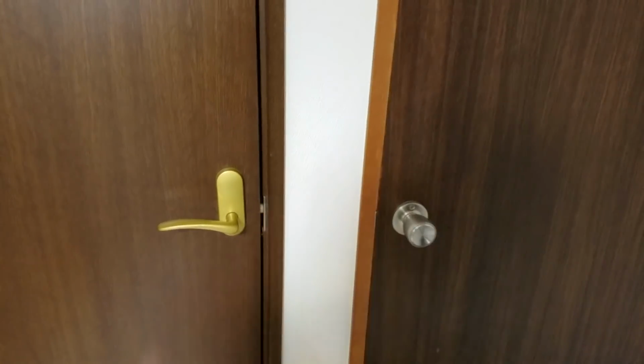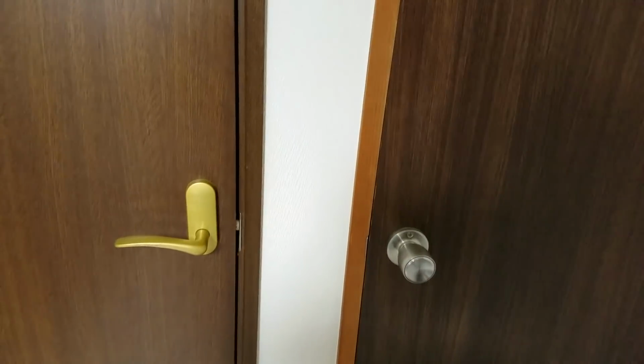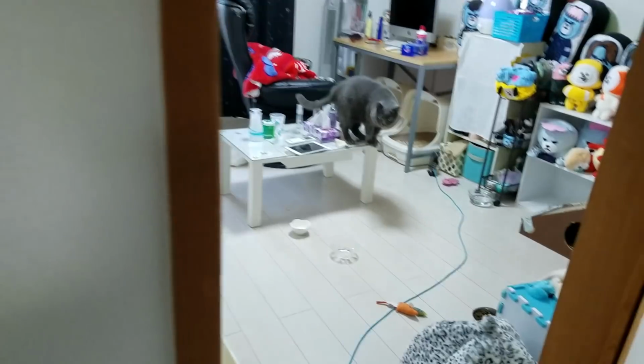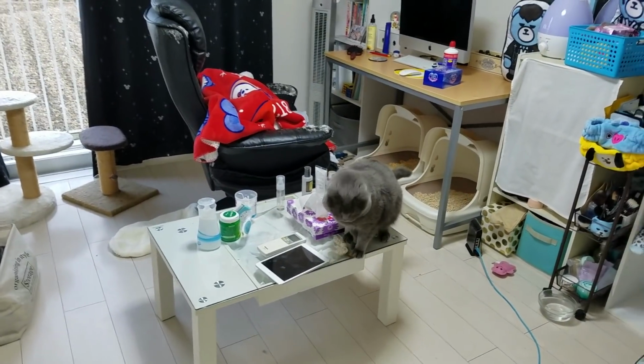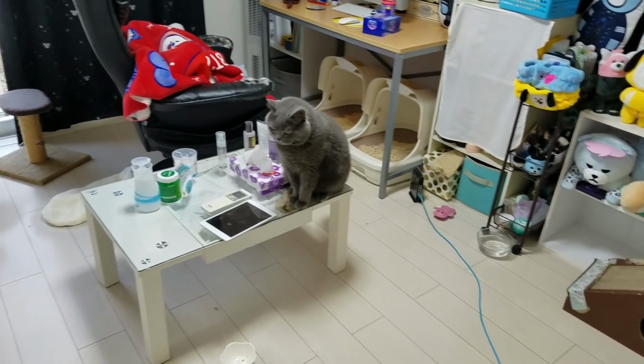So I have two rooms, but they also connect on the inside. I'll get to that in a little bit. So let's head into this room first. This room is kind of like my living room area. It's pretty much where I spend most of my day.